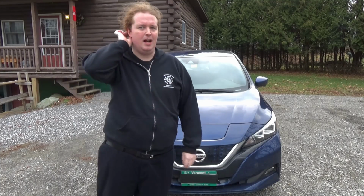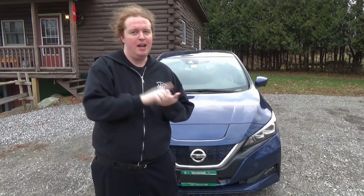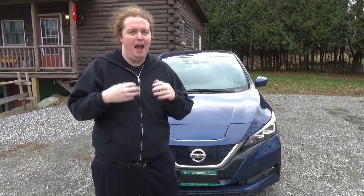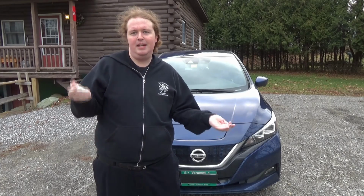Main reason why I chose the SV over the S is I need a few features. Heated seats, because where I live, as you can tell by the hoodie, it's really cold, I need warmth, especially after my work. Sometimes I'm sweaty and then you cool down, because that's how sweat works. And just heated seats are nice.